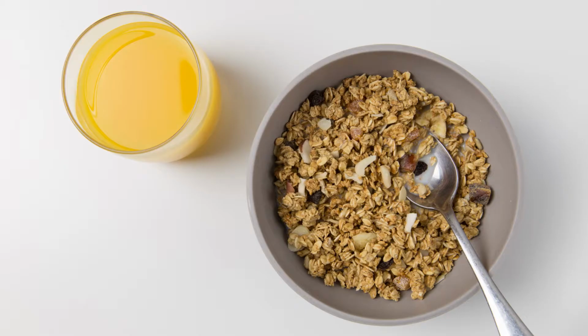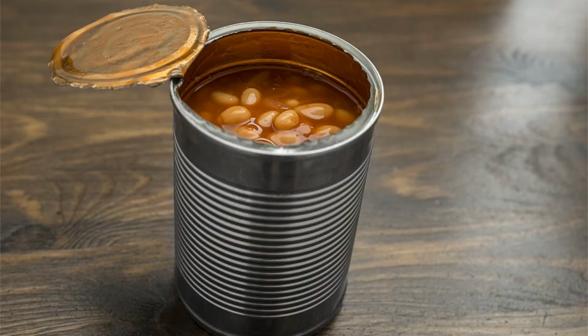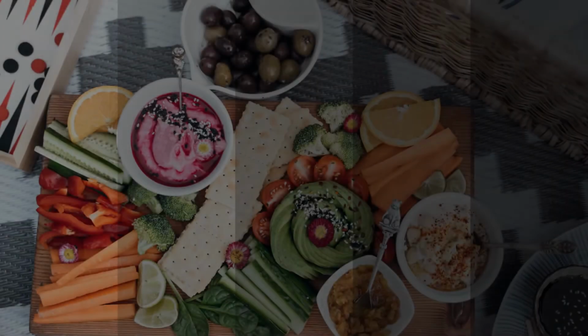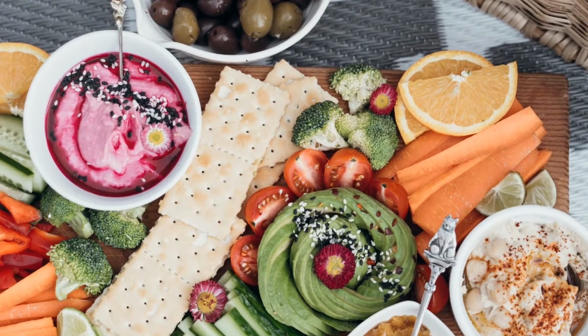Planning ahead and buying goods like steel-cut oats, whole wheat flour, dried legumes, canned beans, peanuts, and corn kernels in bulk, which can be stored for a long time on the shelf, is the key to economic vegan meals. Today, we will tell you all about the shockingly cheap, sweet, and simple vegan meal ideas.